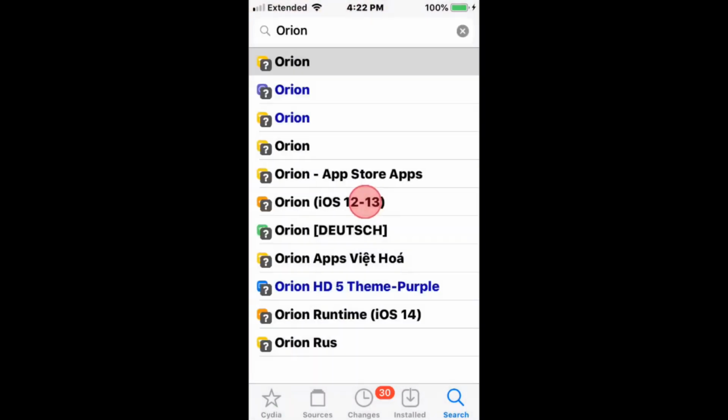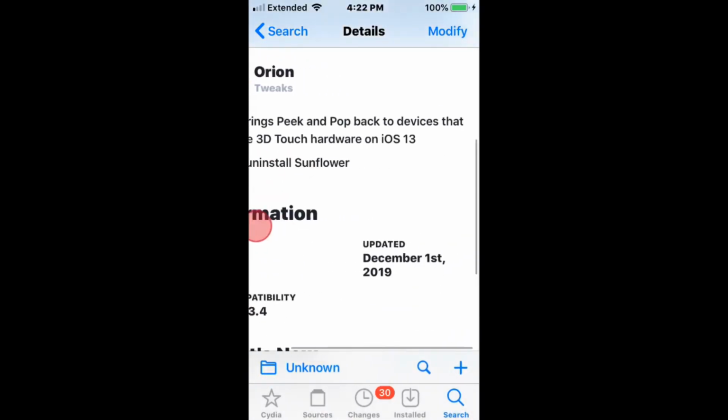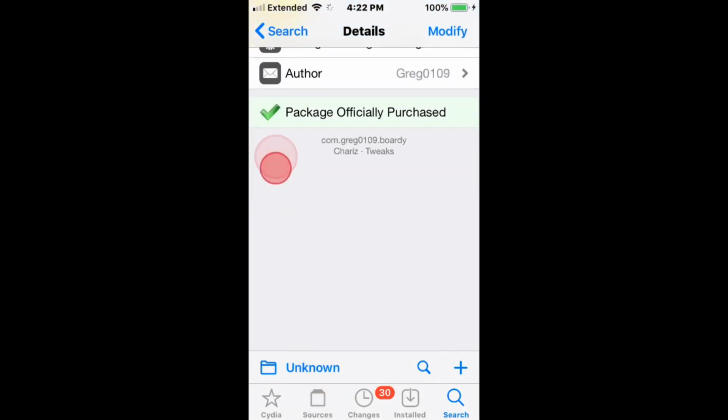Alright, next tweak is called Orion, and it brings peek and pop back to devices without 3D Touch hardware on iOS 13.